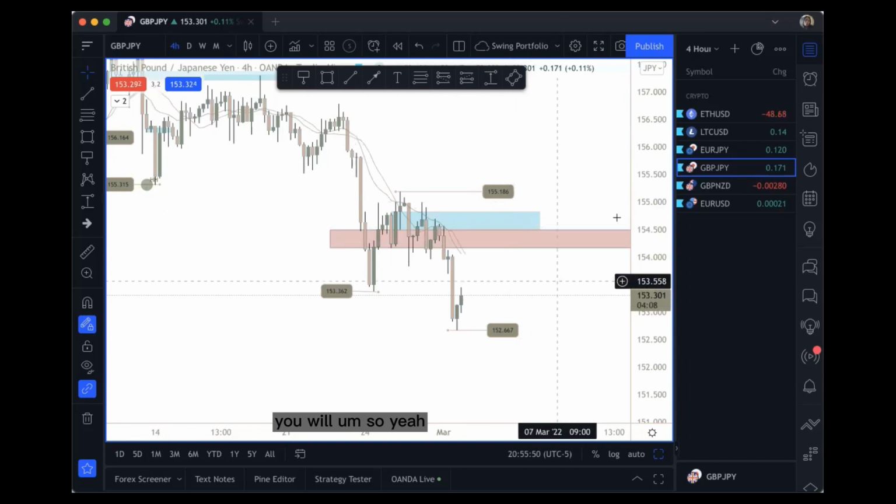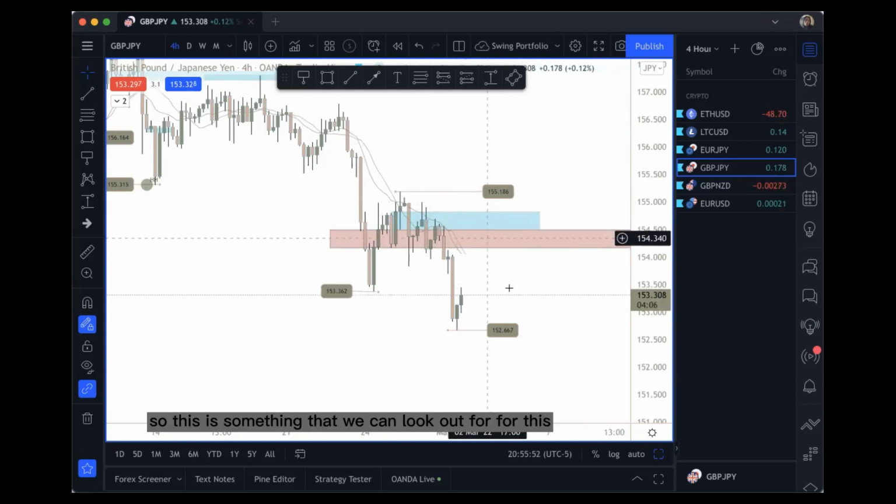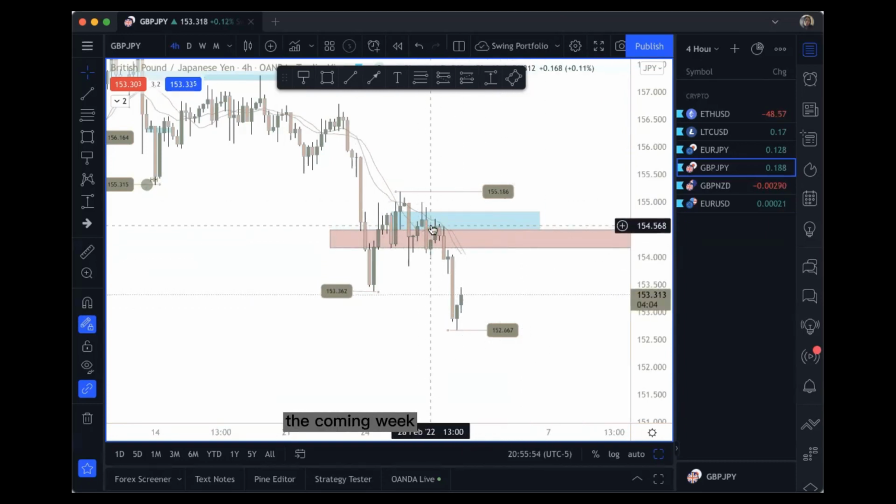So yeah, this is something that we can look out for in the coming week: for pound JPY to continue bearish for right now. This is just the current trend, not the overall trend, just the current trend. Okay.